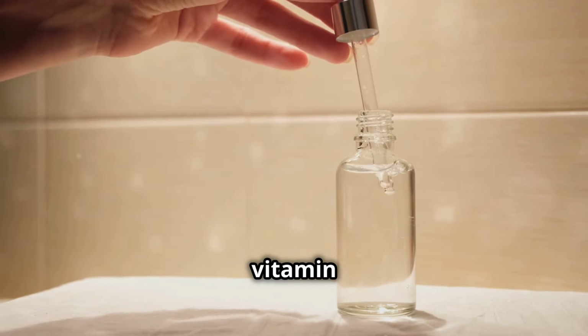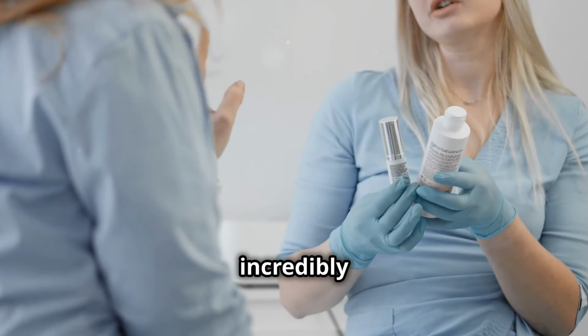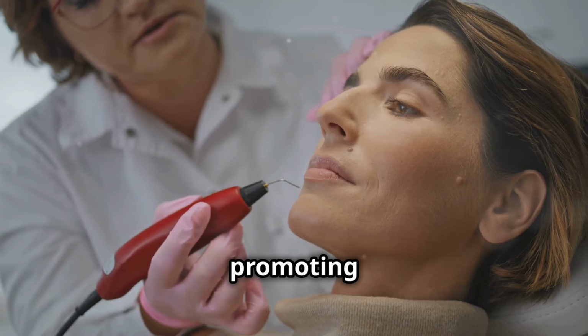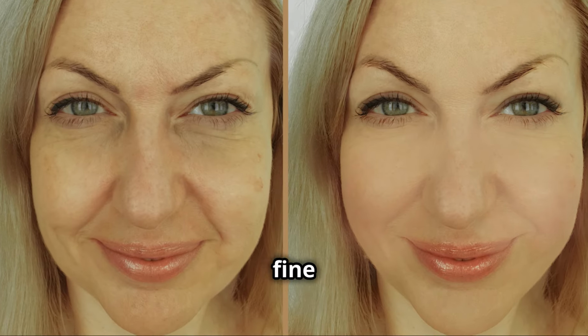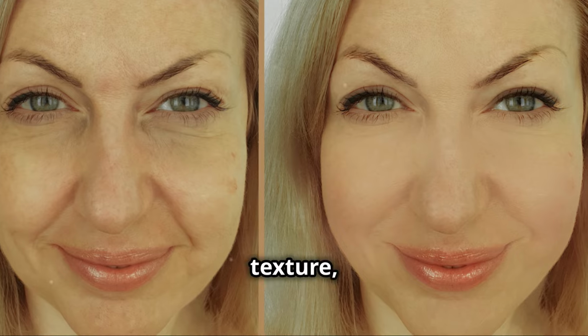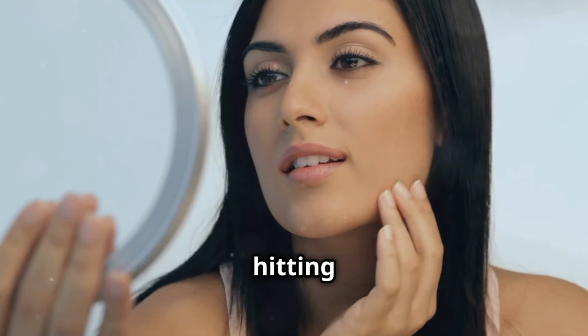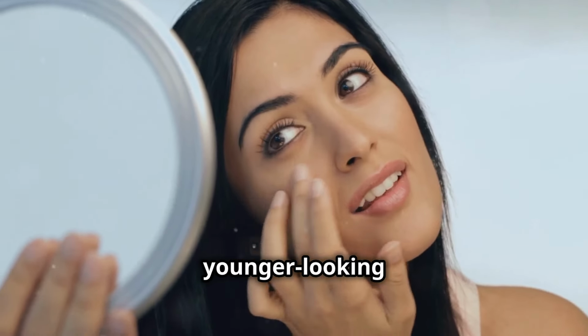Retinol is a form of vitamin A, and it's a superstar in the anti-aging world. It's well-researched and incredibly effective. So what makes retinol so special? Retinol works by promoting cell turnover and boosting collagen production. This helps reduce fine lines and wrinkles, improves skin texture, and fades dark spots. Imagine it like this. Retinol is like hitting the refresh button on your skin cells, revealing fresher, smoother, younger-looking skin.